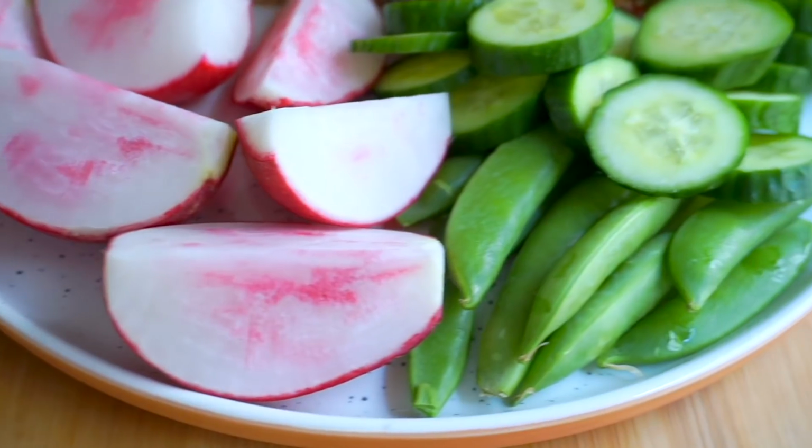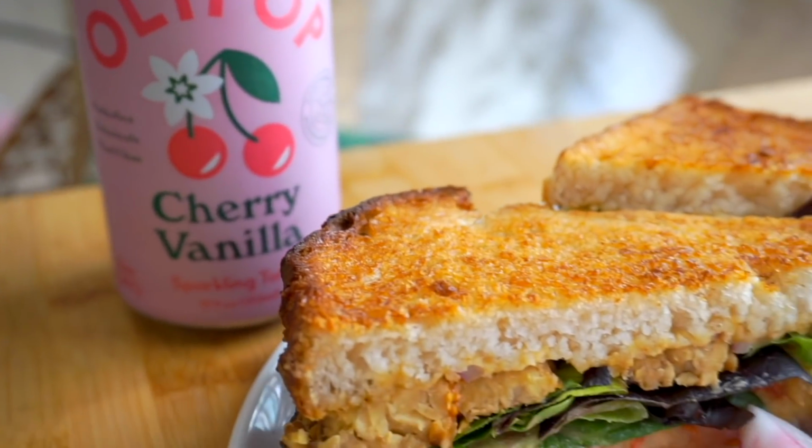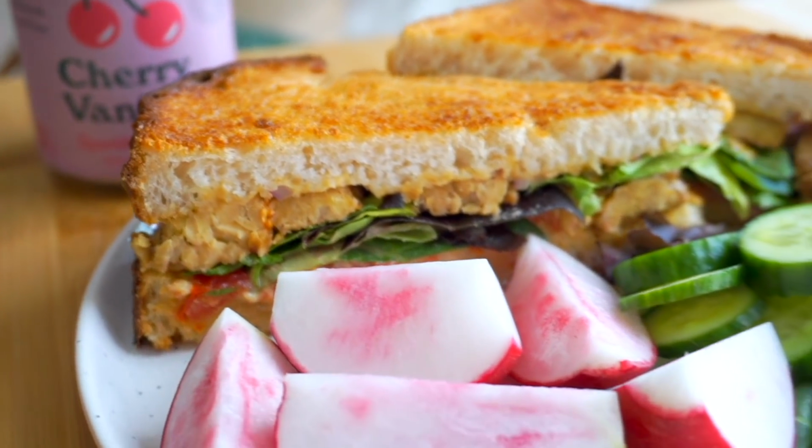I served this up with some of the chopped veggies that I had prepped earlier, and I had it with an Olipop. The cherry vanilla is my favorite. This is such a fun way to make a BLT. It's hearty, it's balanced, it's filling, and it's so quick.